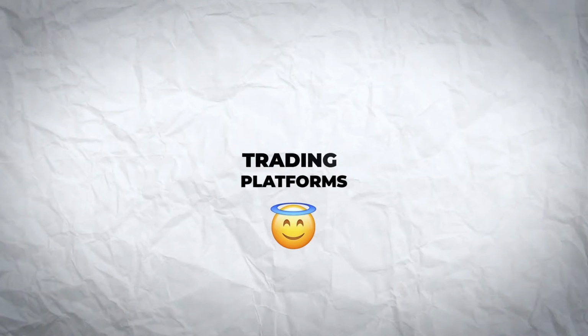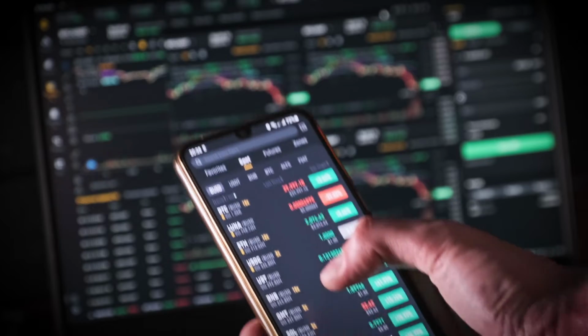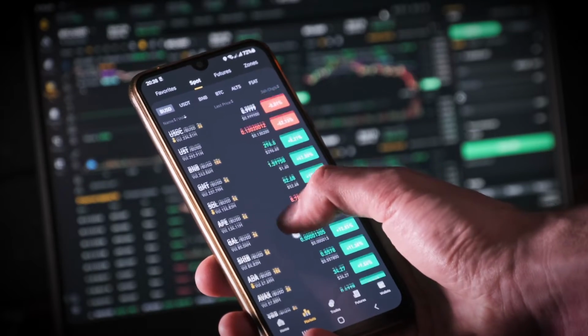The third place where you can buy crypto in Germany is through trading platforms. These trading platforms aren't your typical crypto exchange. As with centralized and decentralized crypto exchanges, you can move your crypto to a software or a hardware wallet that only you have access to. However, most of these trading platforms do not give you access to transfer your crypto.